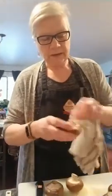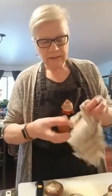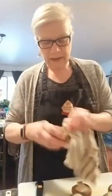So I'm just dusting them off. I am going to take the stems out and not use them in this particular recipe. I will keep them to use in a stock or a spaghetti sauce. So take out the stems and set those aside.